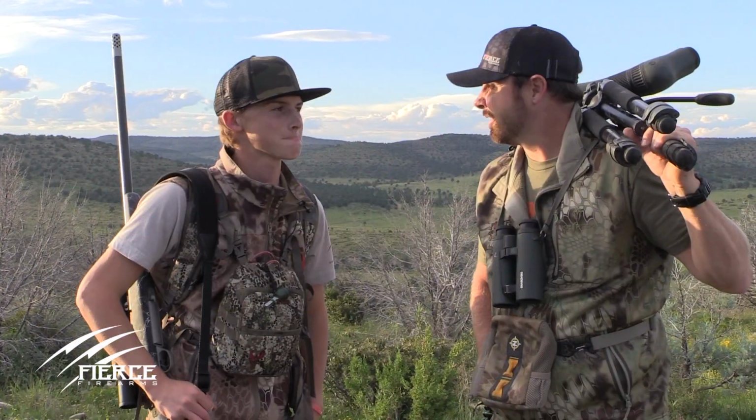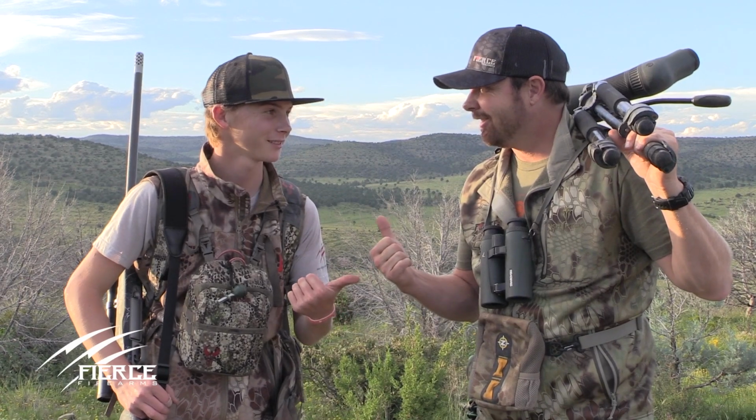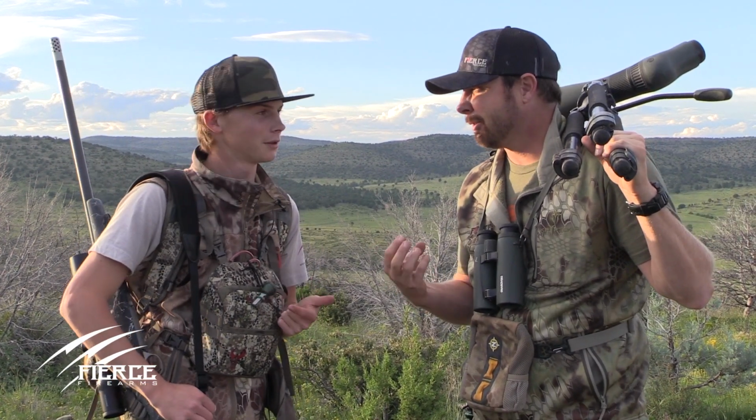Gage, the secret to being successful on the Mescalero are three things. You gotta look good. You gotta have Cryptek camo on. There's one. Check it off. You gotta have Swarovski optics. Two. Both on your binos and your rifle scopes. And what do you think three is? Fierce rifle. Fierce rifle, baby.